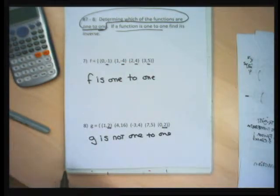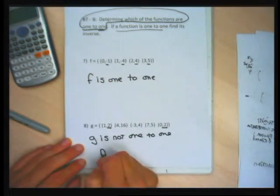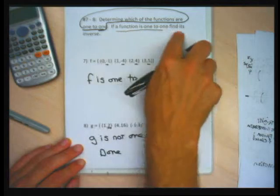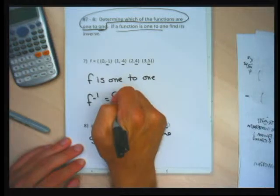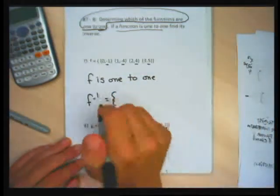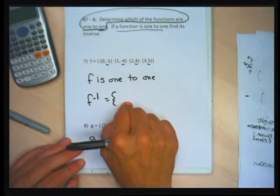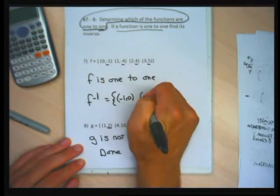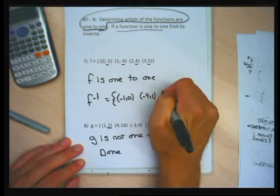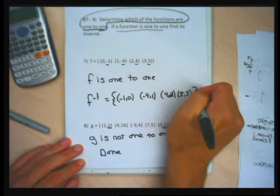You find an inverse of a function written as a set of points by just switching the x's and y's, and we use the inverse notation. So I'm done with problem 8 because the if part doesn't apply to it. But in problem 7, I need to say the inverse of f is, and I'm using the inverse symbol, this negative 1 exponent in function notation. It means what I'm going to write now is the inverse of f, and it's going to have the points (-1, 0), (-4, 1), (4, 2), (5, 3). And that's all there is to do.